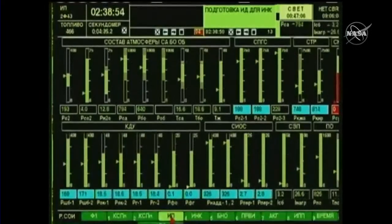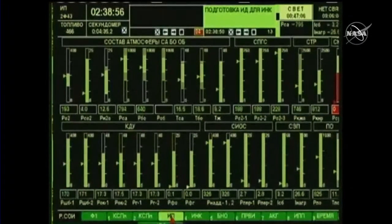Everything continuing to go smoothly as the Soyuz MS-16 backs away with Chris Cassidy, Anatoly Ivanishin, and Ivan Wagner in tow, setting them on their final section of this journey of their mission, the 196 days in space.